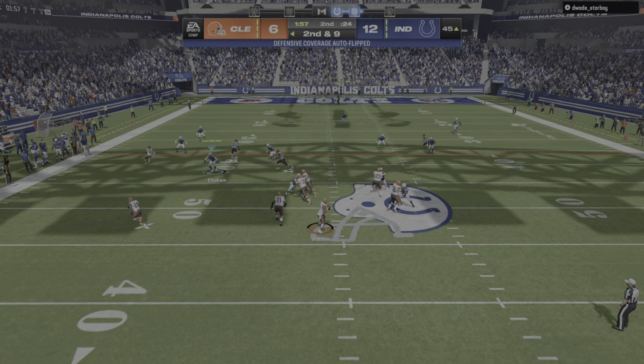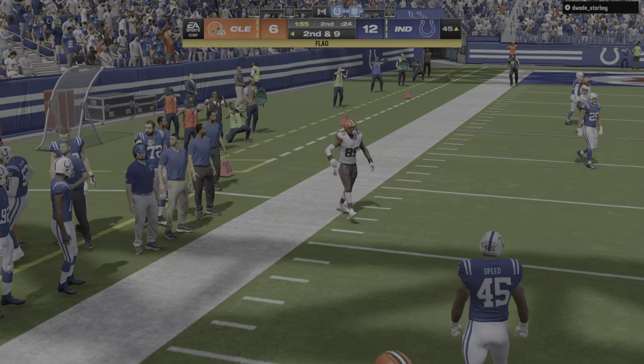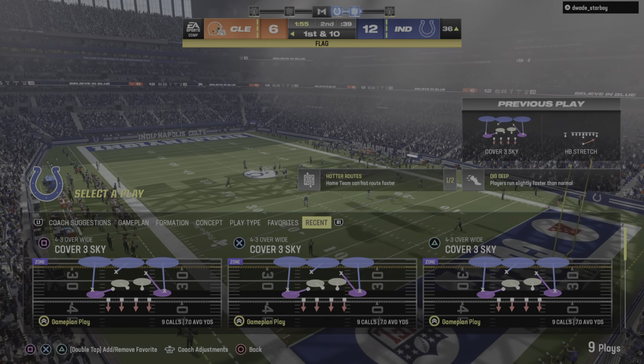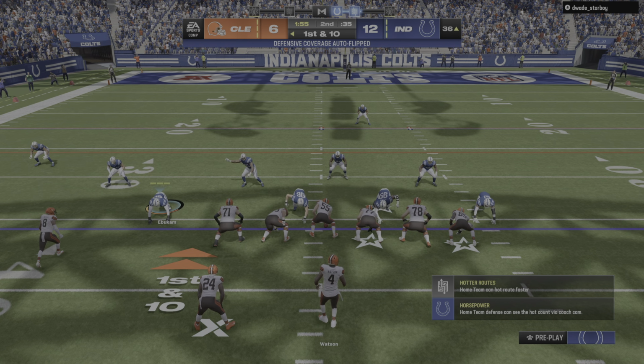Watson now to throw. They're unable to connect, but a late flag comes in. And the contact may have come too early. After the penalty, a fresh set of downs. It's 1st and 10.